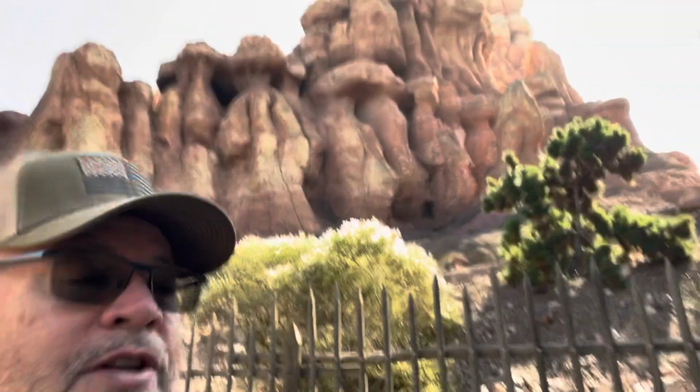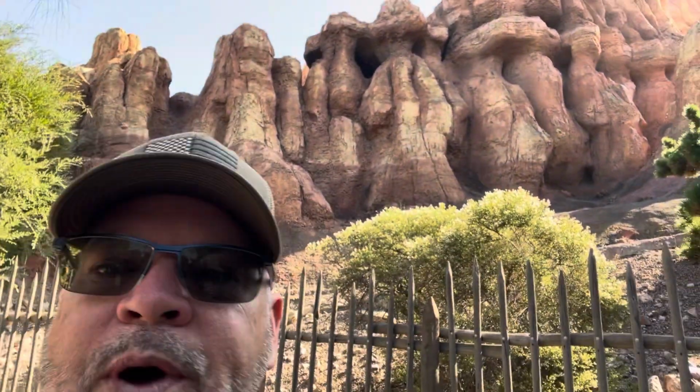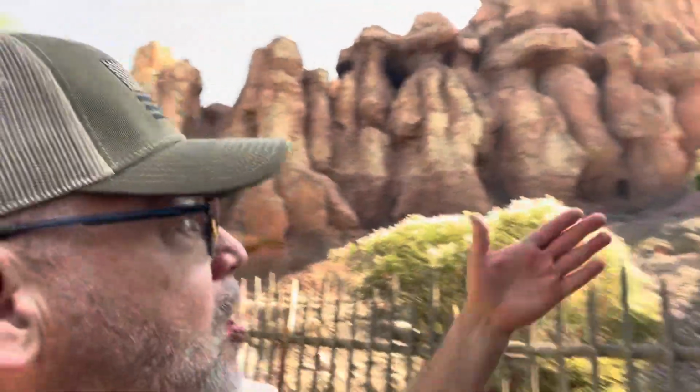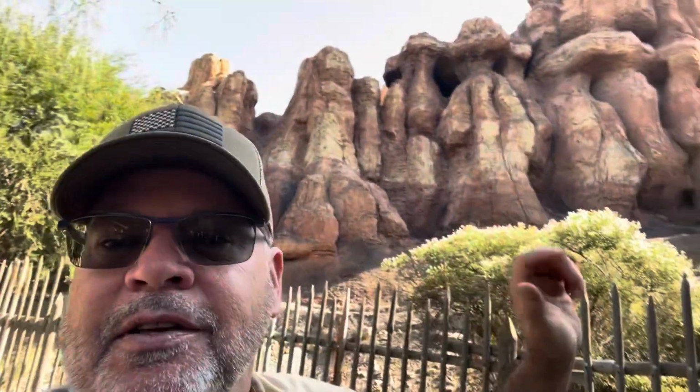Rock hounding at Disneyland. Here we have evidence of erosion. As you can see, the sandstone has eroded. The winds over the eons have carved through the various little arches and cavities in this sandstone behind me.